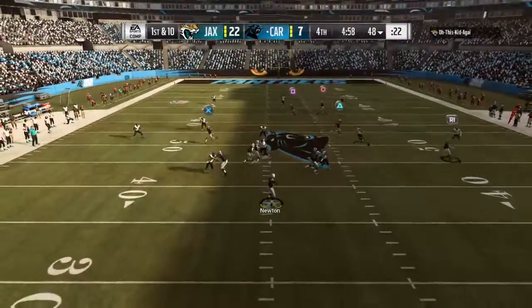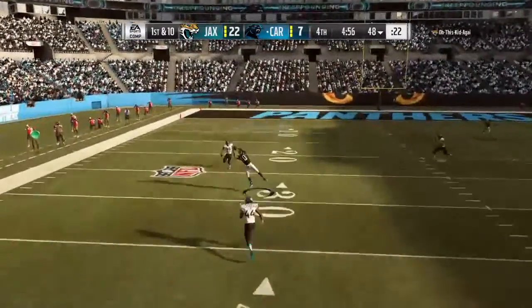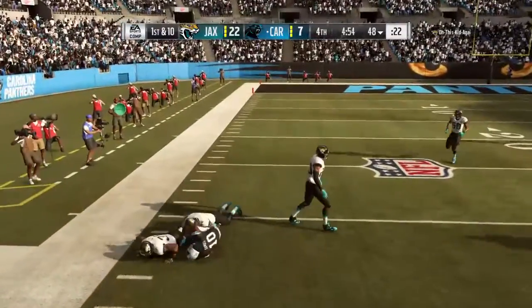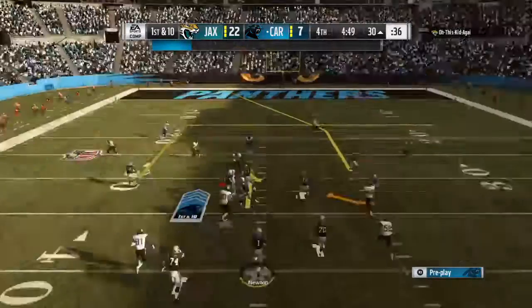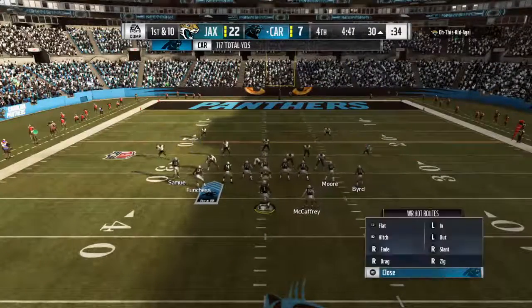On first down, Newton. That's Samuel, caught left side. He's got this to the 30 before being taken down. And a nice gain of 21 yards.